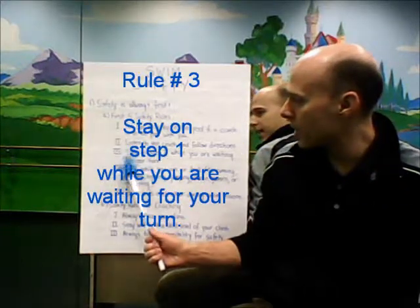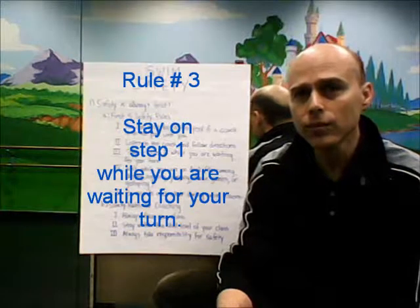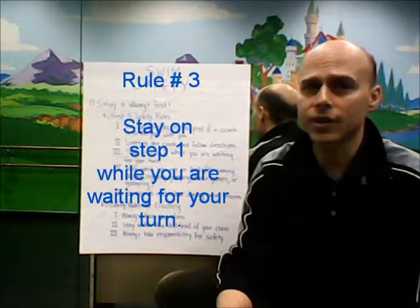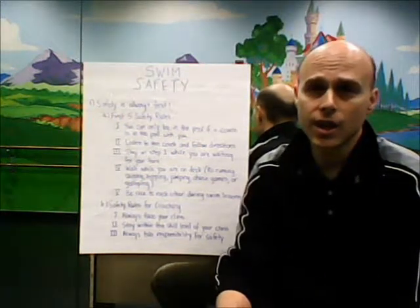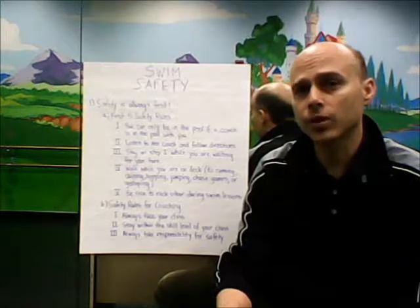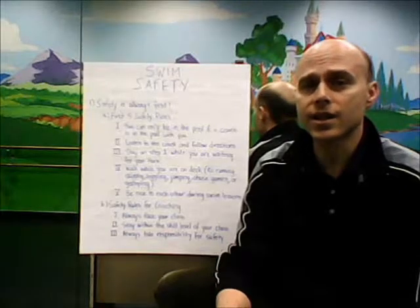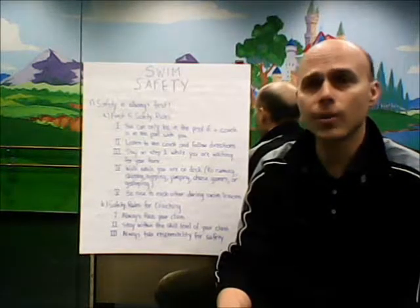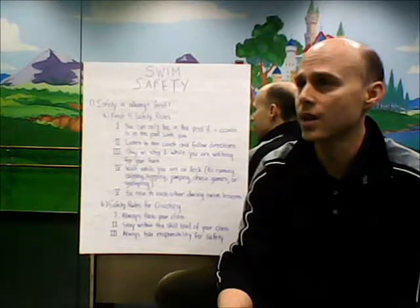Rule number 3, stay on step 1 while you are waiting for your turn. This is an important safety rule for all levels. All levels should be on step 1 or taking a turn. Now, there are levels where you could have multiple students taking turns at a time, and in those instances, if you have 2 students out in the pool, that would indicate that both of those students are taking a turn. The other remaining students should be sitting on step 1.